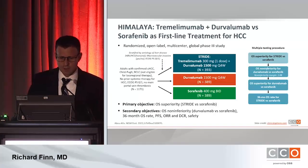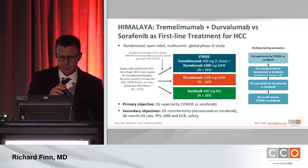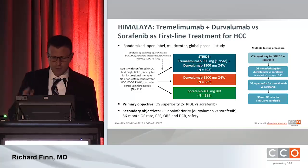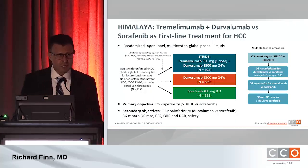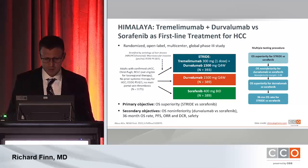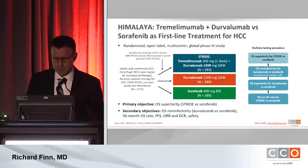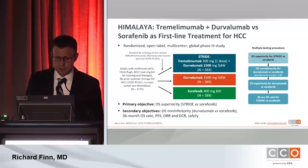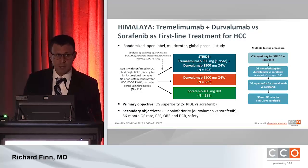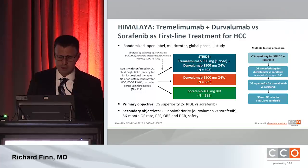So let's talk about the other frontline regimen that has phase 3 positive data, globally approved, and that's durvalumab and tremelimumab. Tremelimumab is the first drug of its kind in the liver cancer space. It is a CTLA-4 antibody. You'll remember that CTLA-4 is involved in the immune priming phase of the immune system, whereas durvalumab, atezolizumab, nivolumab, pembrolizumab work on the PD-1, PD-L1 axis.